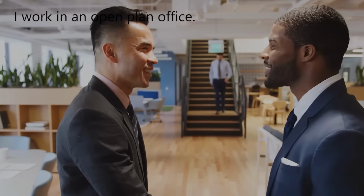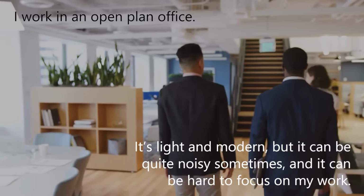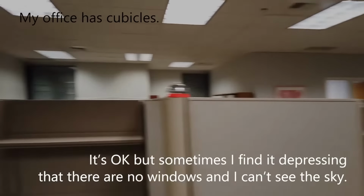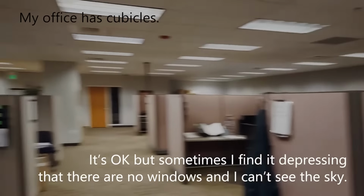Let's start by looking at different types of offices. I work in an open plan office. It's light and modern, but it can be quite noisy sometimes, and it can be hard to focus on my work. My office has cubicles. It's okay, but sometimes I find it depressing that there are no windows and I can't see the sky.